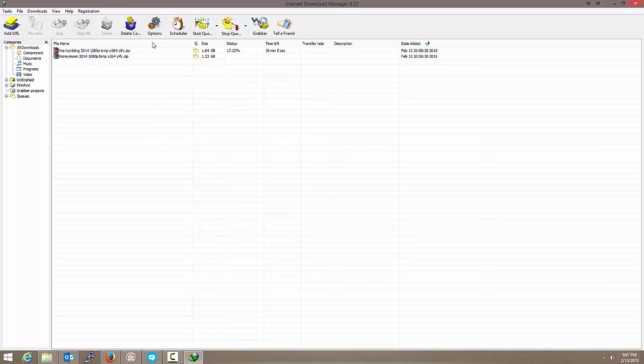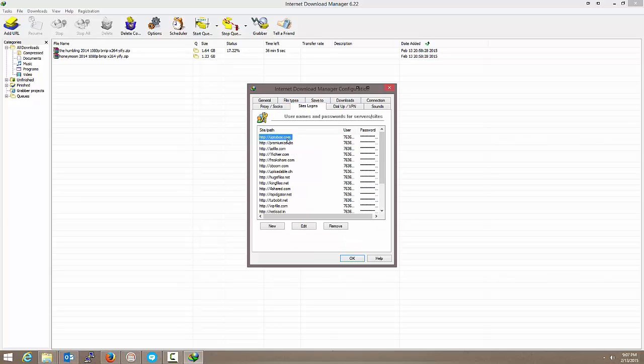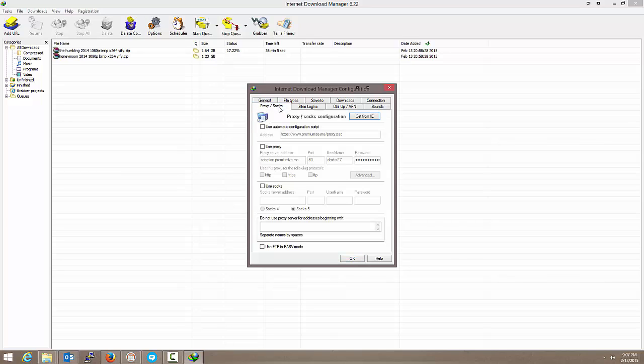So if I go to my options, all I've done here, you'll see my site logins. That's still all for PremiumRisme. I've not added any logins to my IDM for RPNET. Okay, so I didn't do anything here. What I did do was, under the Proxy and Socks tab, I unchecked the two boxes that PremiumRisme uses.